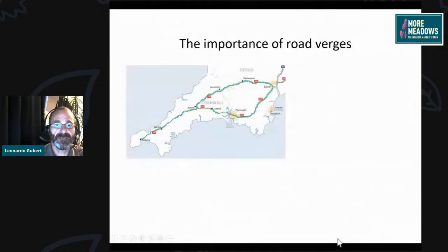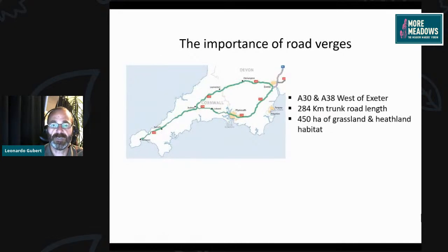And to highlight the importance of these road verges, I can talk about a personal experience I had, which took me on a walk to the west of Exeter, all the way to Penzance. So I pretty much walked the whole route doing botanical surveys, as myself and a colleague, another botanist.